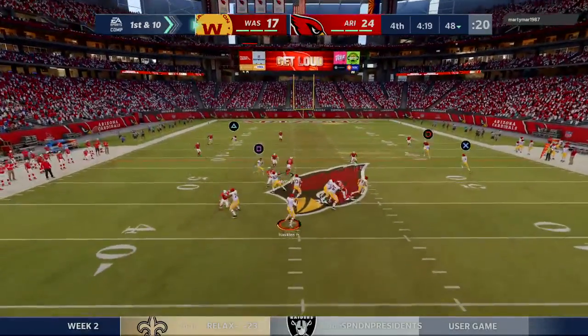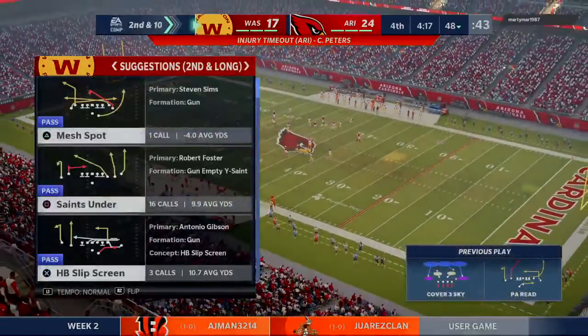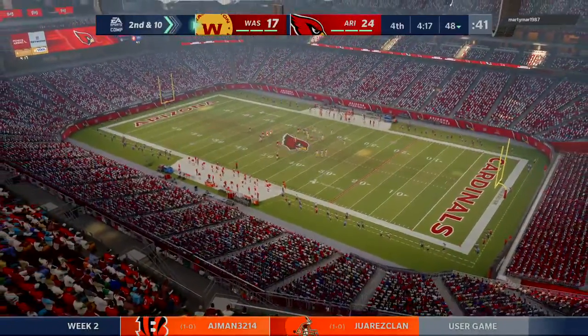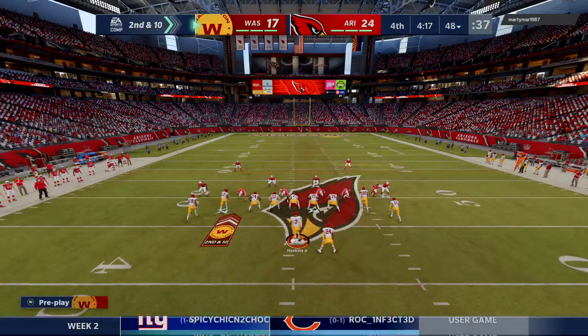They go play action with Haskins. Oh, he can't hang on. That was a dream chance for any D lineman to possibly get a pick. But instead it falls down incomplete. An incomplete pass on 1st down. That leads to a 2nd and 10.